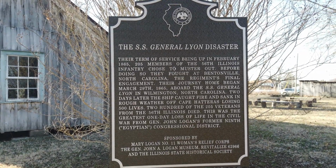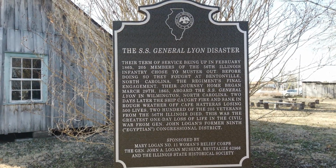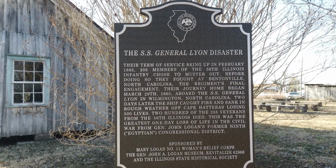200 of the 205 veterans from the 56th Illinois died. This was the greatest one-day loss of life in the Civil War from General John Logan's former 9th Egyptian Congressional District.